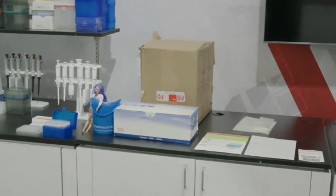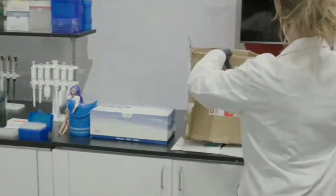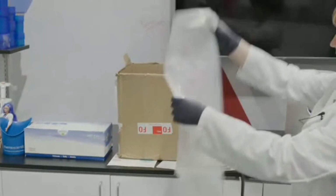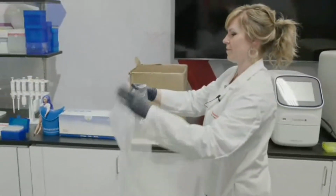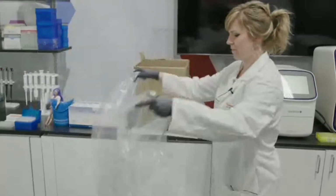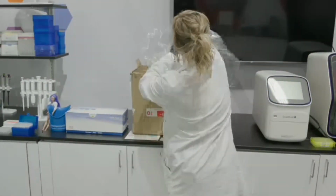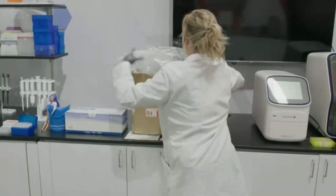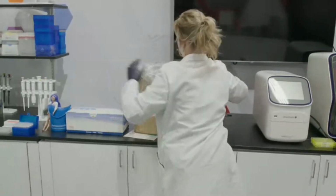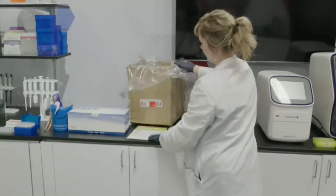And Megan, if you don't mind, will you put that plastic insert in the box? Just so Dr. Roberts can see that and she understands what it's going to look like. Perfect. So just that easy. It's going to be right there.